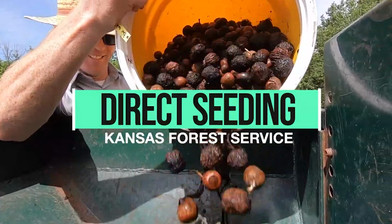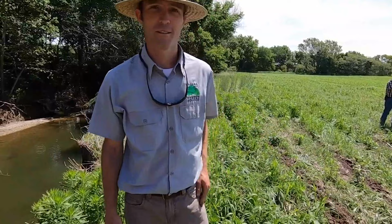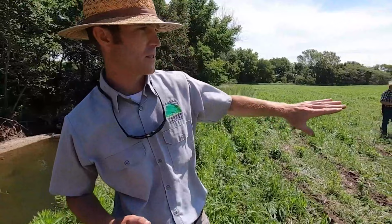I'm Andy Klein with Kansas Forest Service, and I'm a streamside forester working to revegetate, reforest along streams to help protect our water quality. So today we have a really exciting project going on where we're direct seeding trees and shrubs. You might be able to see a little bit next to us here where there's some rows where the trees and shrubs have been planted with this specialty nut planter.